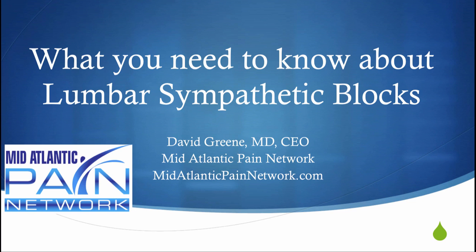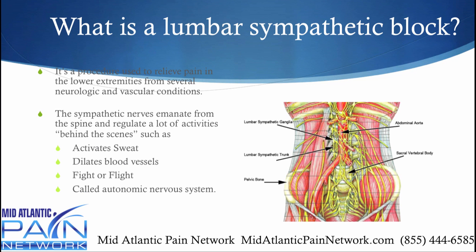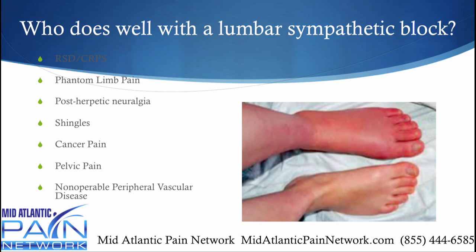Today's topic is what you need to know about lumbar sympathetic blocks. Now, a lumbar sympathetic block is a procedure used to relieve pain in the lower extremities from several neurologic and/or vascular conditions. The sympathetic nerves come off of the spine and regulate a lot of activities behind the scenes, such as activating sweat, dilating blood vessels, the fight or flight phenomenon, and this is called the autonomic nervous system.